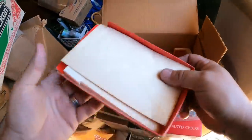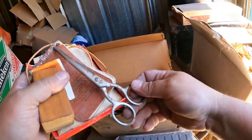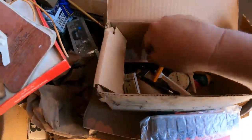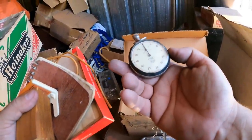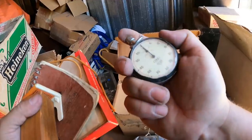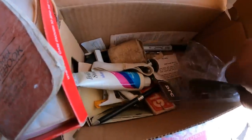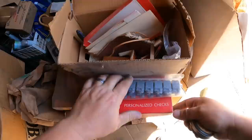This is an interesting little junk box. Very random. There's a nice pair of scissors there. I know there's some people that collect scissors, so I'll put those aside. Oh wow, look at this. Hewer. It's like a stopwatch or something? Yeah, that's neat. Different. A couple neat things in there.